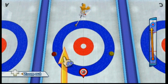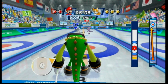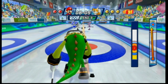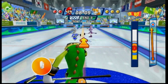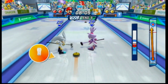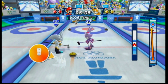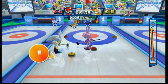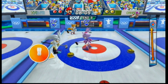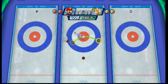And if you're Team Tails, I would think you'd have to get 2 here to have even a chance at coming back. That would make it a toss-up if you're going to win it in the 10th end here. As that throw from Vector, not a lot of power on it, they just throw it straight ahead just to get that second in position, and they do have it in position right now.